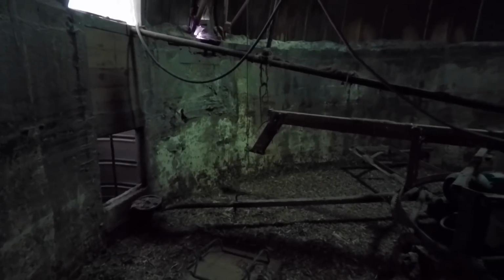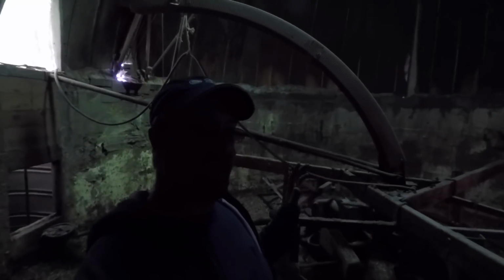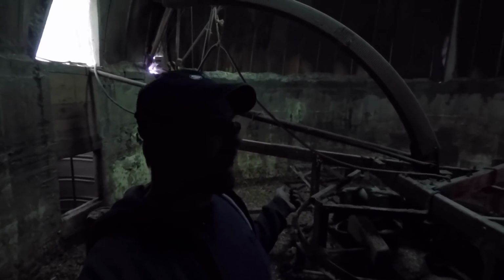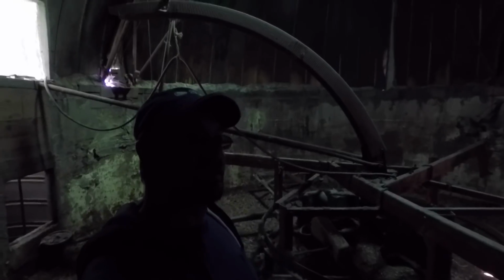So that's how much it has used up here in almost about a week. But anyways, I'm gonna set this camera up here, go back down there and turn it on, and you can watch this thing and see how it works. I'll get back with you a little bit later.